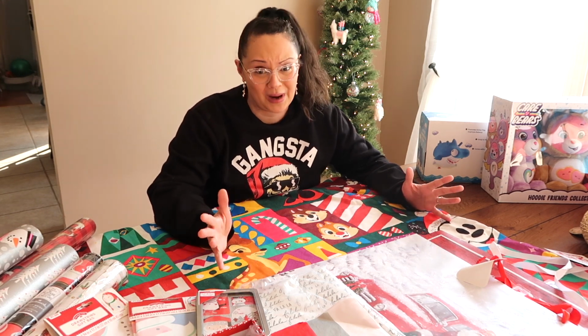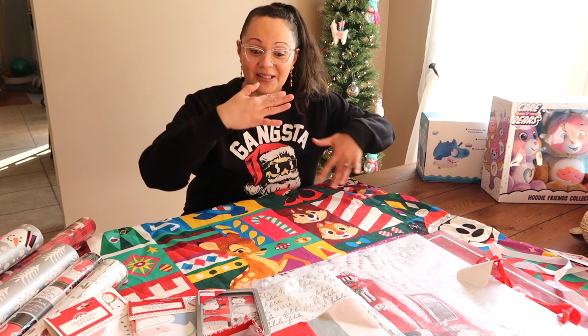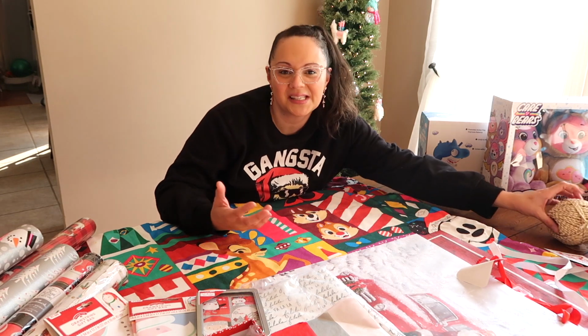It's a lot of work because wrapping is a lot of work, but I'm just gonna show you guys what I do. I am not a professional gift wrapper. I literally just roll the paper out, do my little folds, tape it up, and try to make it look as pretty as I possibly can.